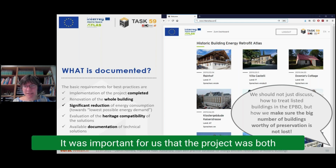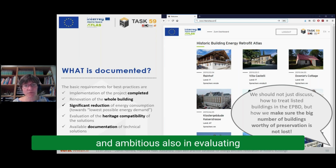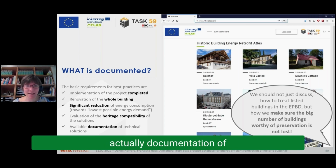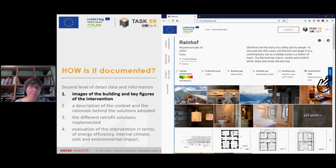It was important for us that the projects were both ambitious in terms of bringing the energy demand down, and ambitious also in evaluating the heritage compatibility of the solutions. And then, of course, we looked for cases where actually the documentation of also technical solutions was available.